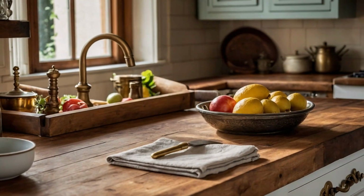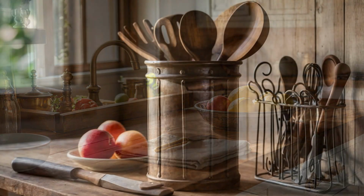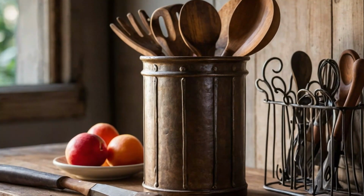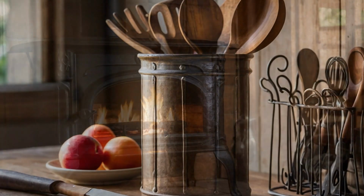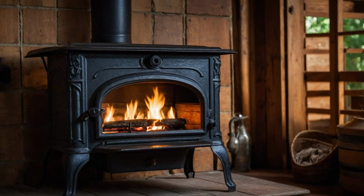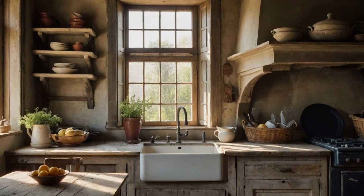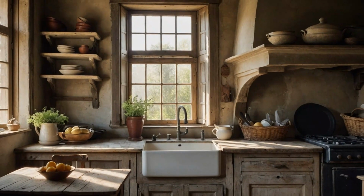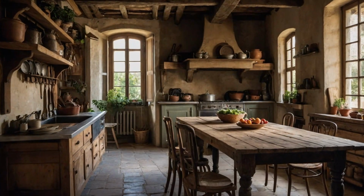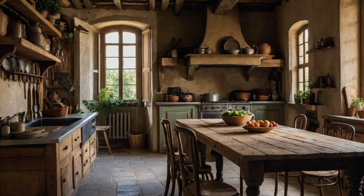Achieving the French country look doesn't have to break the bank. Many of the design elements are budget-friendly and can be done with a little creativity. For example, distressed furniture is easy to replicate with a coat of paint and some sanding. Upcycled items, such as vintage crates or old cabinets, can be given new life with a little work. Flea markets, thrift stores, and online marketplaces are also great places to find antique or vintage items at affordable prices.